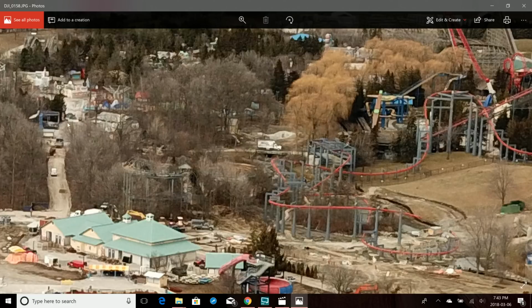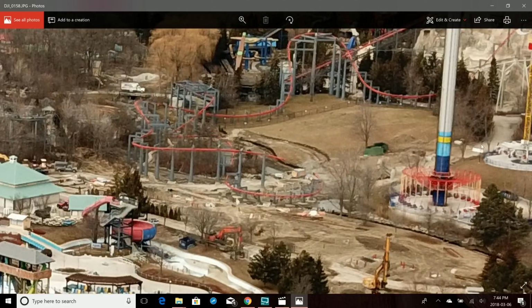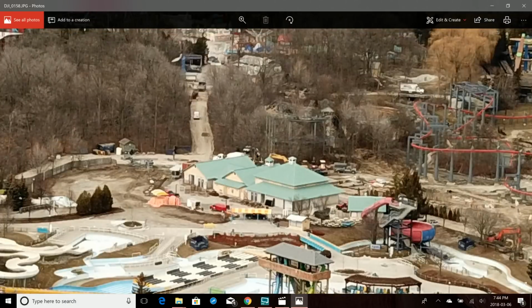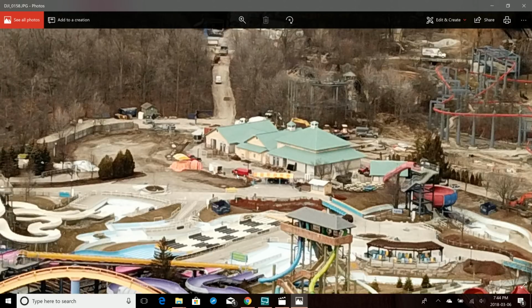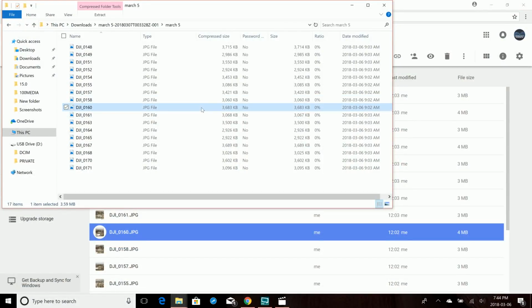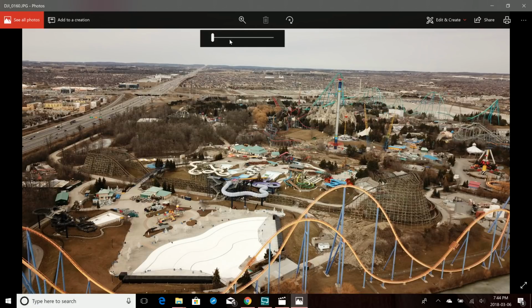Just realized that kids area is blocked off too. Blockades everywhere. Oh my god. I think I know that construction company, and I think my sister works for them. It would make sense. Their office is in Vaughan.